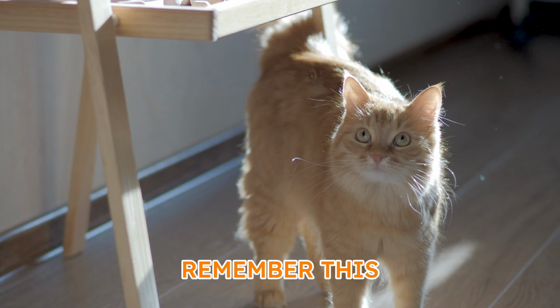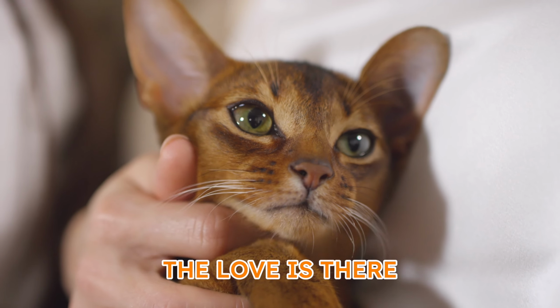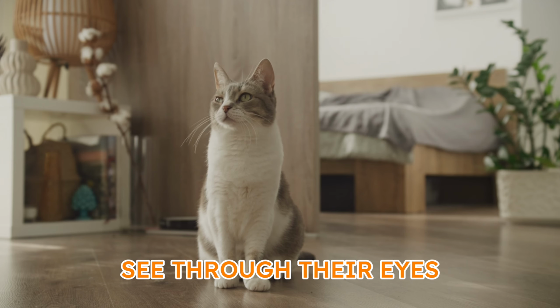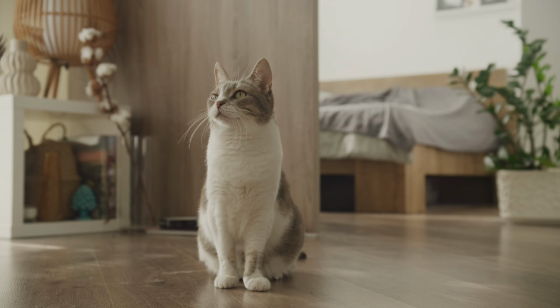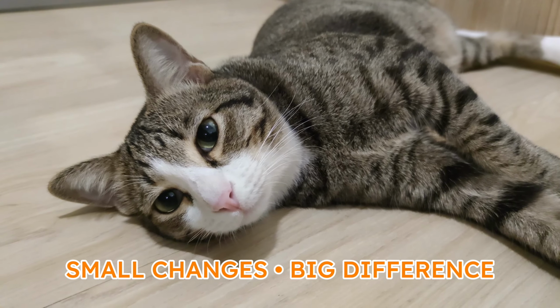If there's one thing I hope you remember, it's this. Most mistakes cat owners make don't come from a lack of love. They come from not seeing the world the way cats do. The good news is that small changes can make a big difference.